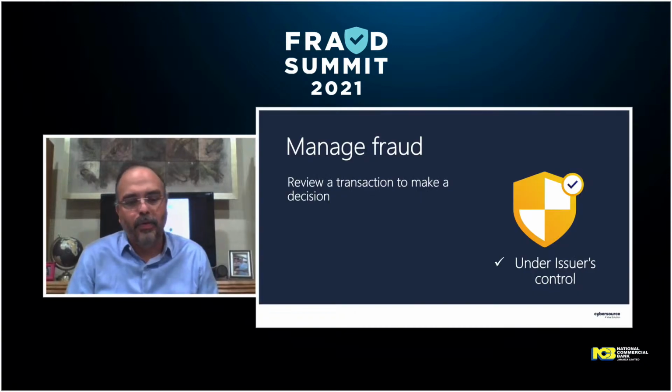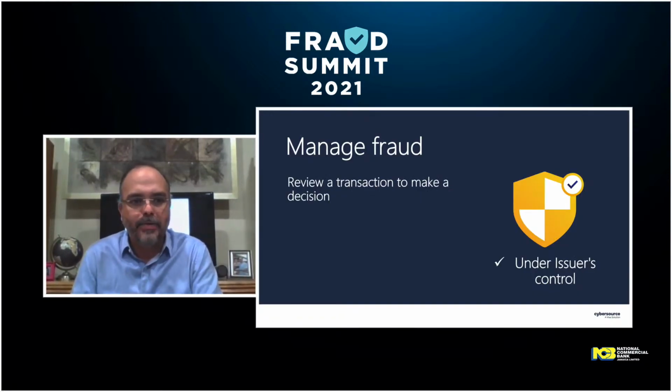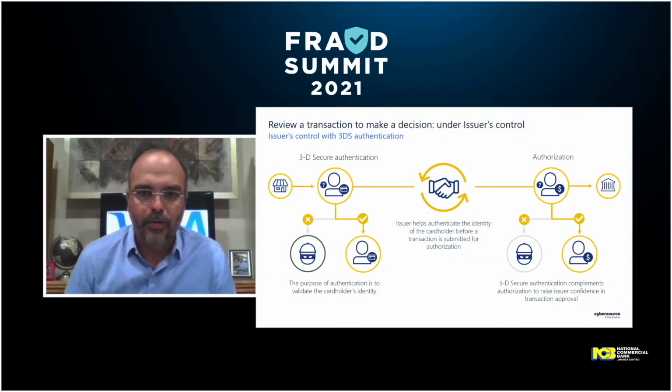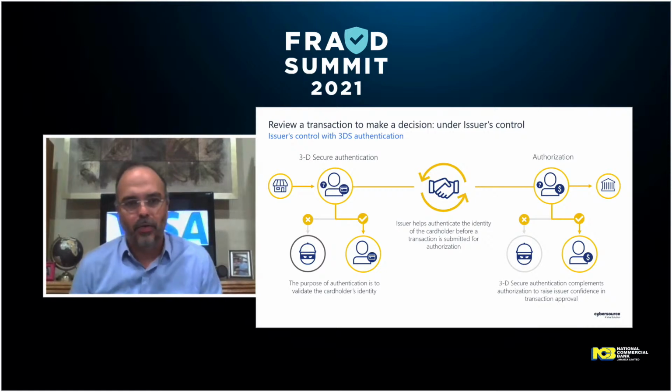The second option, as I mentioned earlier, is to have the issuer manage the user experience. And how do we do that? It was already mentioned earlier in the sessions, and it is all about 3D Secure. 3D Secure is an industry standard from EMV, which allows the issuer to validate that the cardholder is the cardholder.